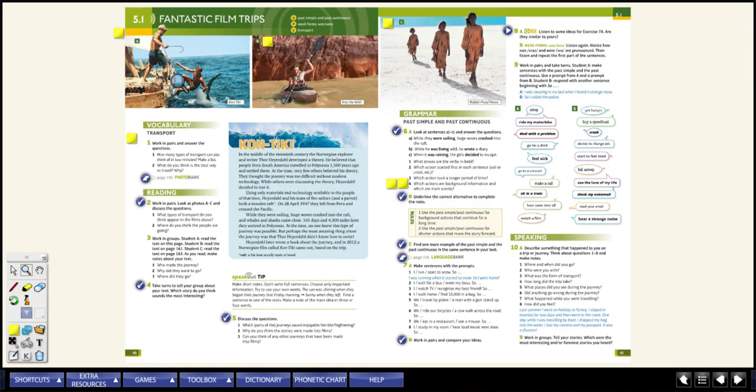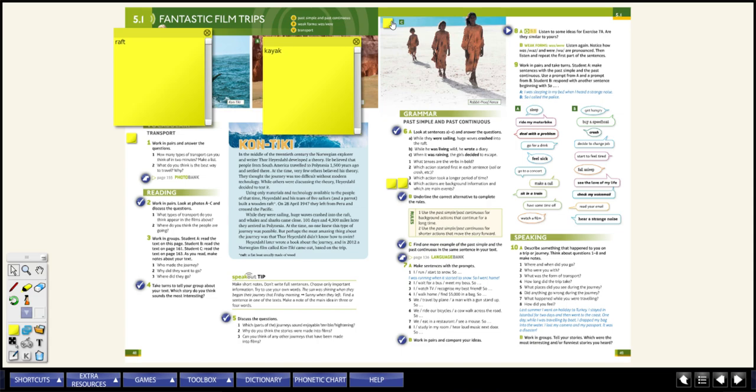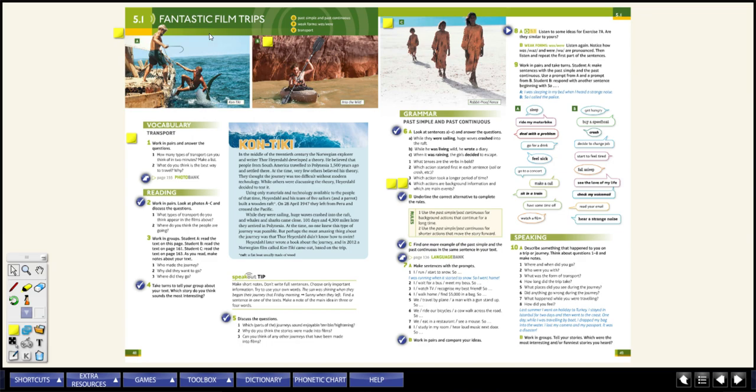So right here, we see that they're out in the ocean, right? And they're on a raft. It doesn't look so safe. And it looks like the first man has fallen. So definitely, that is a raft. The second type of transportation they have is a kayak. And if you don't know how they're spelled, I have them right here. So the first one, they're using a raft. The second one, they're using a kayak. And the third one, they're not using anything at all except for their legs. So they're walking, which is another method of transportation.